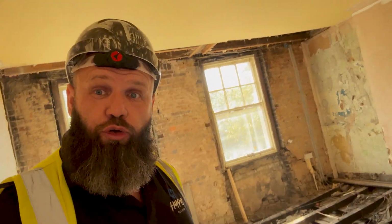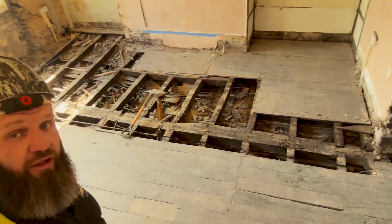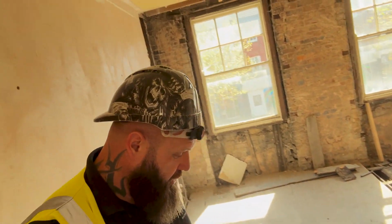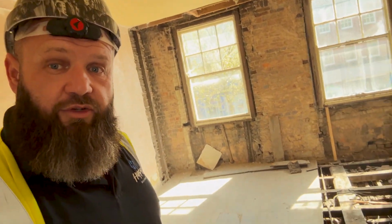So, good little tip for you: never assume things are what they are, because when we started taking the floorboards up, we saw that the floor construction is a very, very old type of floor construction rather than new floor construction. However, we will prevail, we will get over this, folks, and I'll document what we've done.